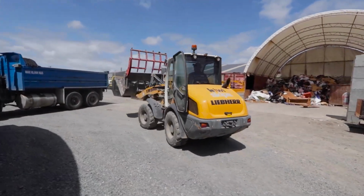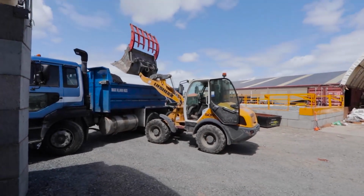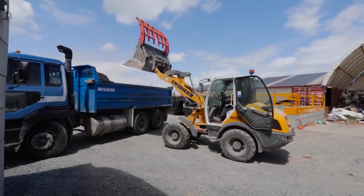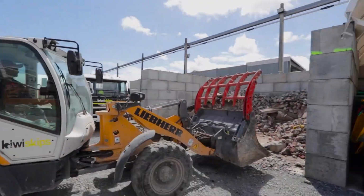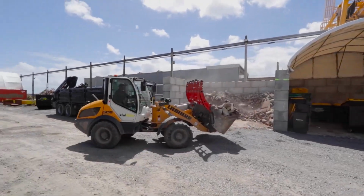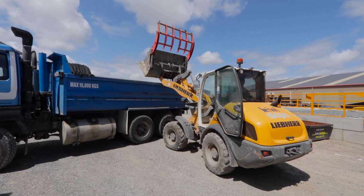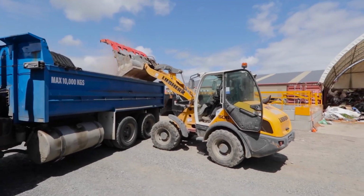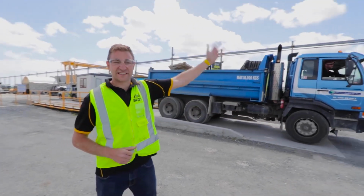This loader actually has scales in front of him so he can see what he's weighing as he's weighing it, so he knows not to go over 10,000 kgs. Look at that, another load of concrete out the gate towards a sustainable future.